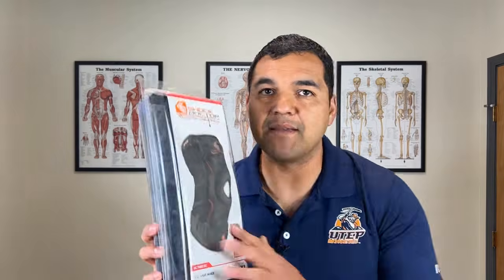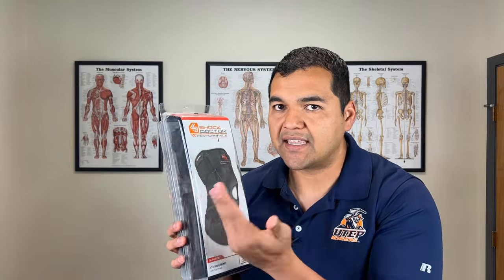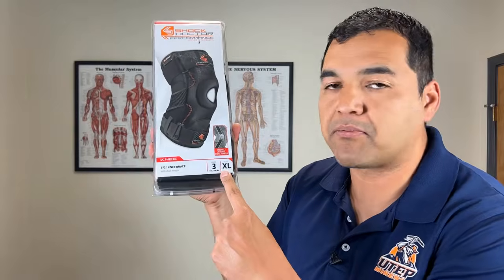Now, let me tell you about this knee brace. This is my favorite knee brace for meniscus problems. It's called the Shock Doctor. It's a dual hinged bilateral brace, meaning it has a hinge on each side of the knee, and each hinge has 2 hinges within it. So it's actually got 4 hinges total. These do come in certain sizes, so this is the XL. This is the one that fits me properly.